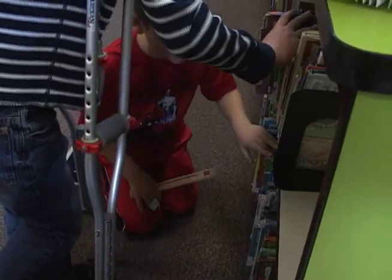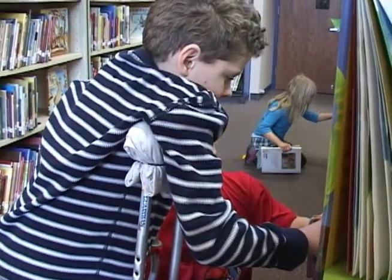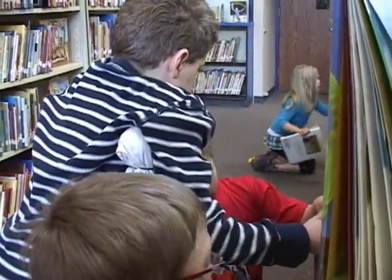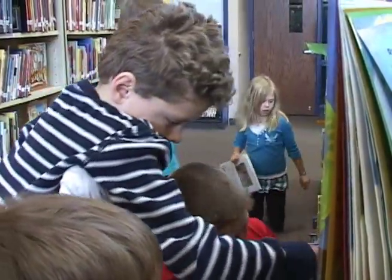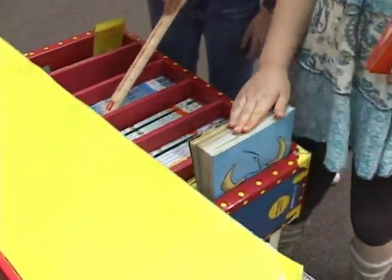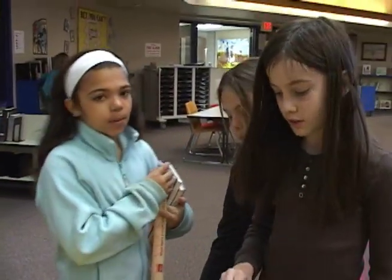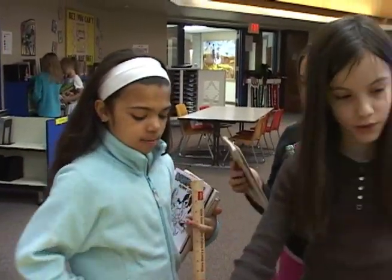And we want them to be excited. When the kids come in and check out their books, if I see a group of kids sitting around the table and they're all so excited about their books, that just makes my day. I just think, wow, this is just what I come to work for every day. And they don't have to be quiet, and they don't have to be reading to themselves. They're sharing what they're seeing, and that's what libraries are all about.